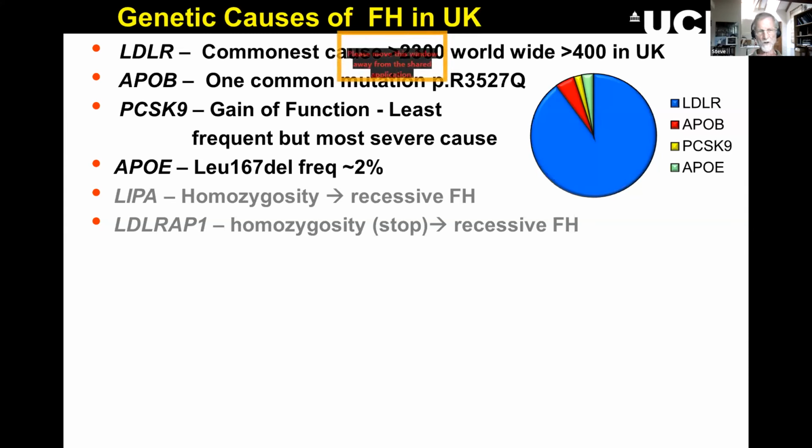Third most common cause of FH is a gain of function mutation in PCSK9, and you'll be hearing a lot more about PCSK9 and agents that block its activity. So I won't go into any more details, but it's the least frequent, but I think often the most severe cause of FH. In the UK, about 2% of patients carry a variant in that gene. And finally, and most recently, it's been found that a 3-base pair deletion in the gene for apolipoprotein E, which removes one amino acid, a leucine at position 167, can also mimic the FH phenotype. And in the UK, the frequency of that is about 2%.